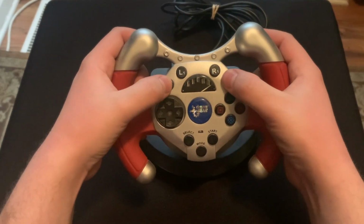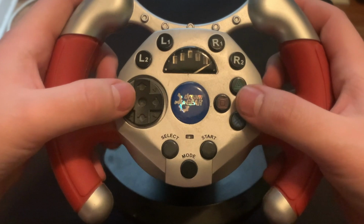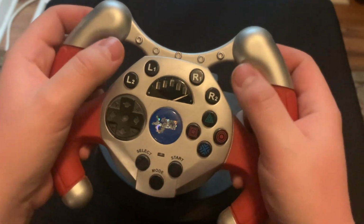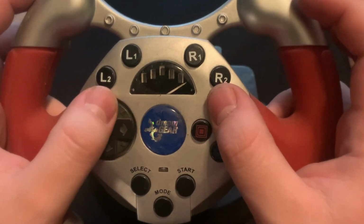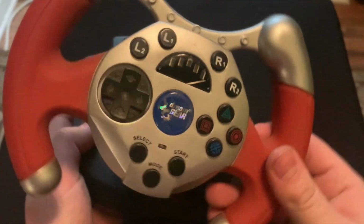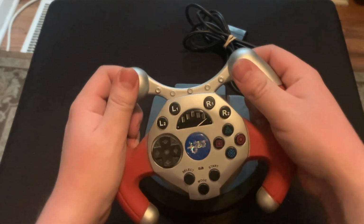It's got these little suction cups on the bottom to keep it in place. This little gauge actually works too with some games. Also compatible with the PlayStation 1 as well. Very cheap plastic. It does feel good though, comfortable in your hands.